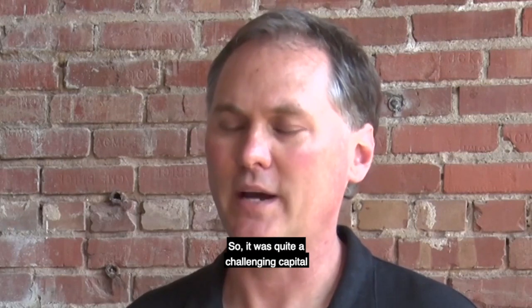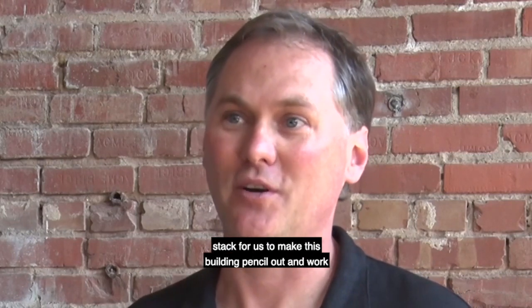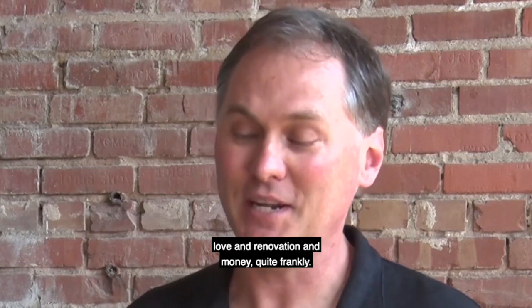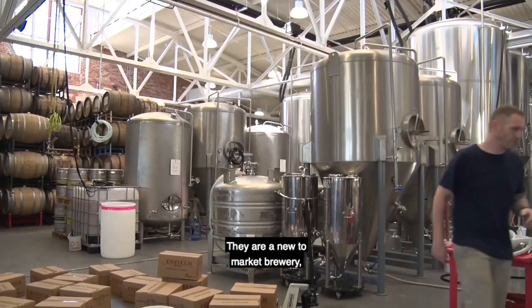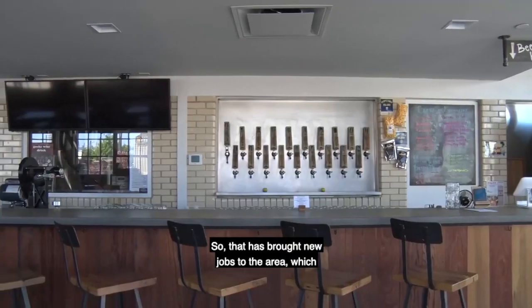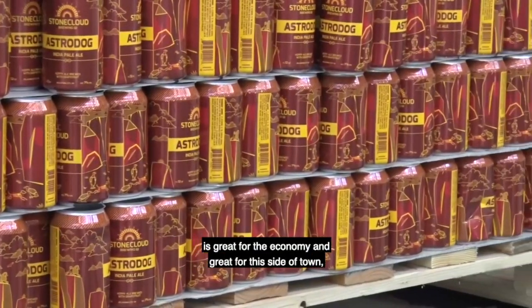So it was quite a challenging capital stack for us to make this building pencil out and work financially, just because it needed so much love and renovation and money, quite frankly. Our anchor tenant is Stone Cloud Brewery. They are a new-to-market brewery, and they have about 12 to 15 employees, so that has brought new jobs to the area, which is great for the economy and great for this side of town.